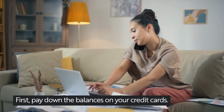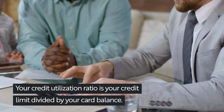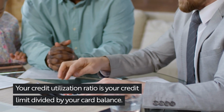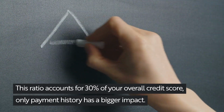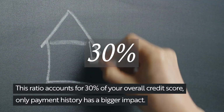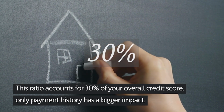First, pay down the balances on your credit cards. Your credit utilization ratio is your credit limit divided by your card balance. This ratio accounts for 30% of your overall credit score. Only payment history has a bigger impact.